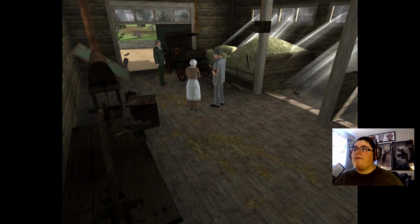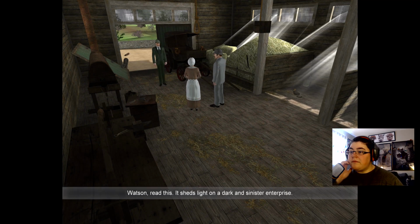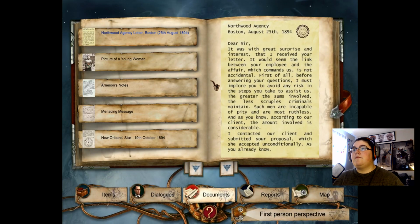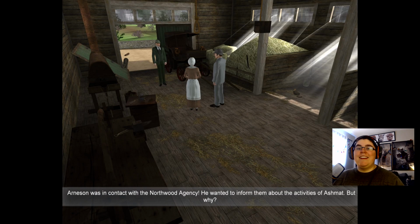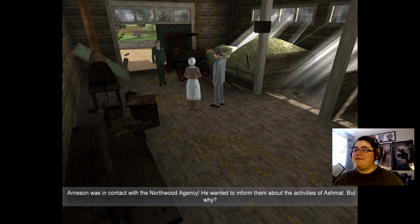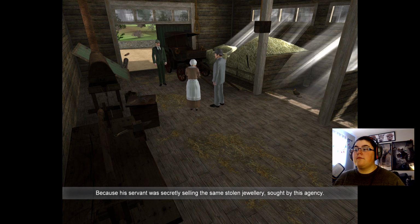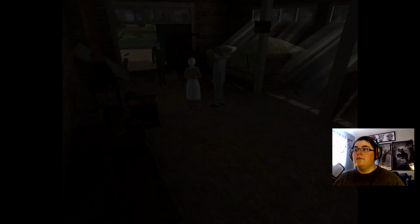There we go. Watson. Watson, read this. It sheds light on a dark and sinister enterprise. We just read that, right? Yeah, okay. Arneson was in contact with the Northwood Agency. He wanted to inform them about the activities of Ashmat. But why? Because his servant was secretly selling the same stolen jewelry sought by this agency.